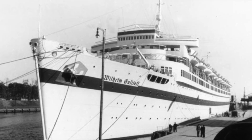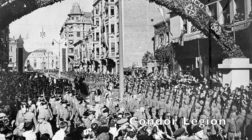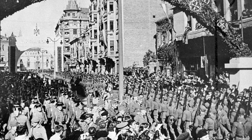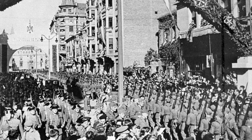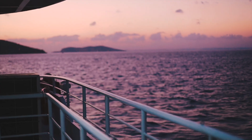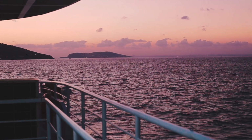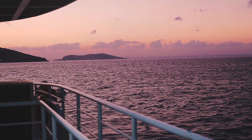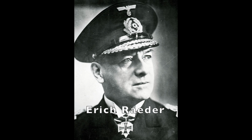But even prior to the Second World War, the Wilhelm Gustloff transported Wehrmacht troops. For example, members of the Condor Legion were transported back to Germany from Spain. Although the vessel was built for recreational purposes, it was already designed for a potential future military use. Corridors and elevators were wide enough for hospital beds, for example, and it was subsequently handed over to the Kriegsmarine after the beginning of the Second World War.